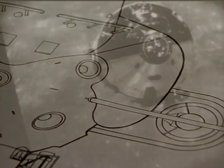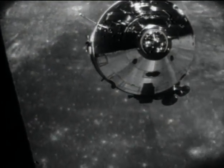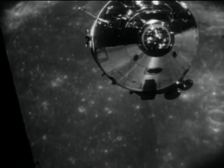Roger, Eagle, stand by for docking. Roger, how does it look?